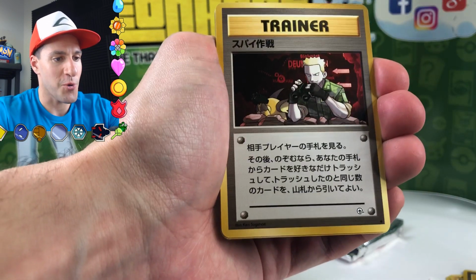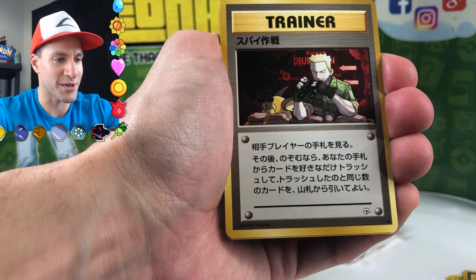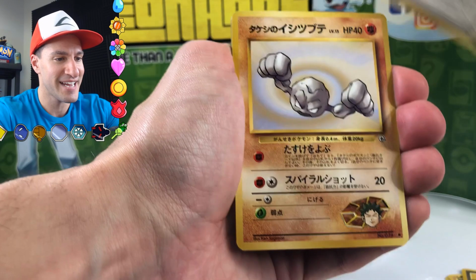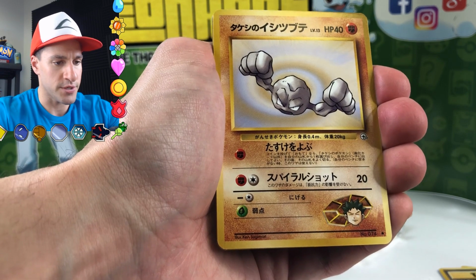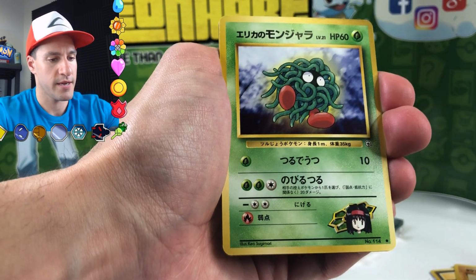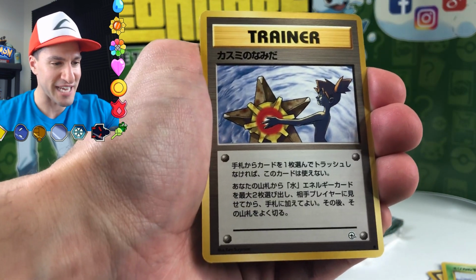All right. Ooh, Lieutenant Surge. I think it's like a battle plan card or something, but I think it's so cute because it has a Raichu with binoculars as well. Apparently, there was like a huge Pokemon war or something, like the theory or whatever. Geodude. That's very cool. It's Brock's Geodude. Excuse me. Erica's Tangela. Ooh, I thought if we would get this card.